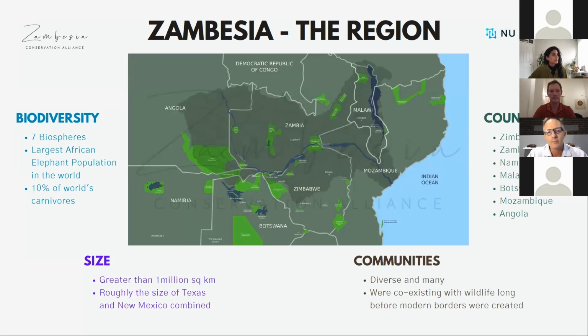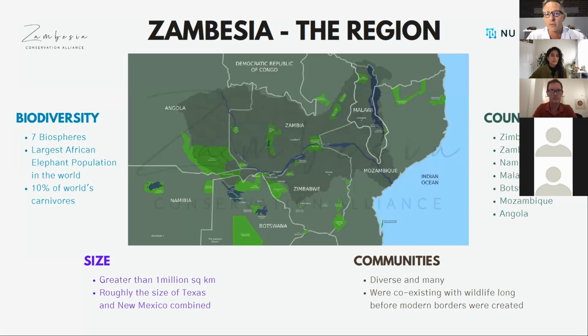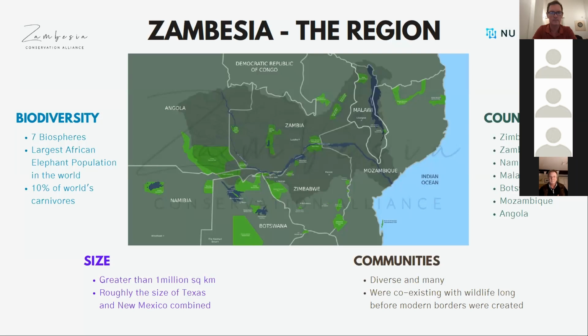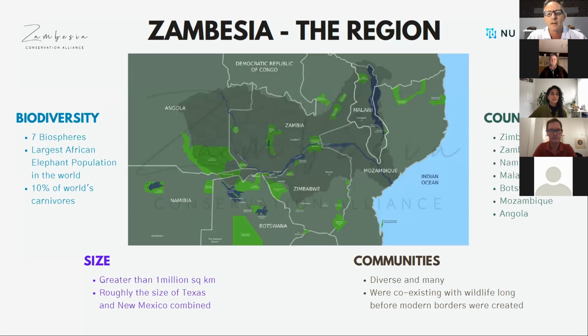Okay, so the Zambesia region. The Zambesia region is a sort of pre-colonial term. It refers to the catchment area of the Zambezi River. The Zambezi River finds its headwaters in northwestern Zambia, and then travels west a little way into Angola, and then south through Zambia, and joins Zimbabwe, Botswana, and Namibia at a point called Kazungula. It's actually a point where 4 countries meet at a single point. I believe it's the only place in the world where 4 countries meet.